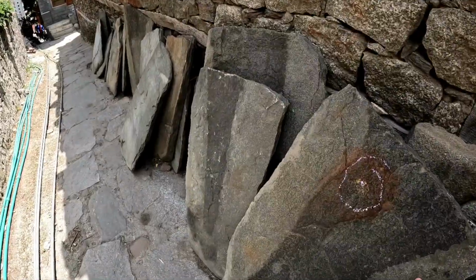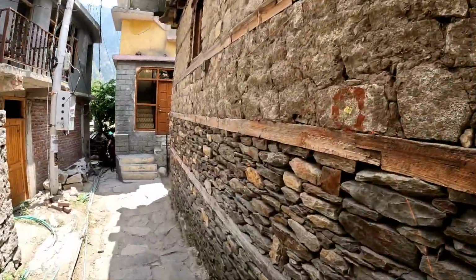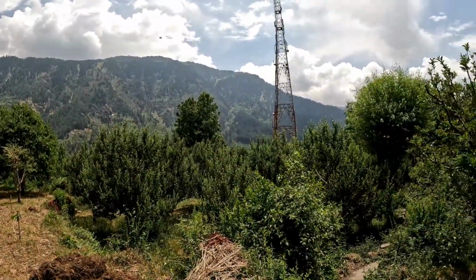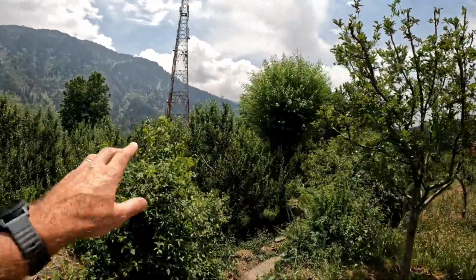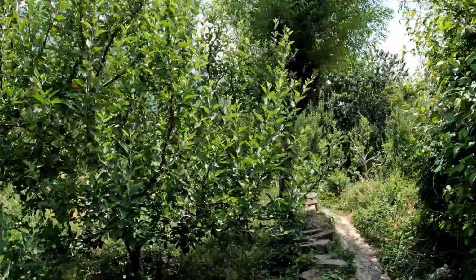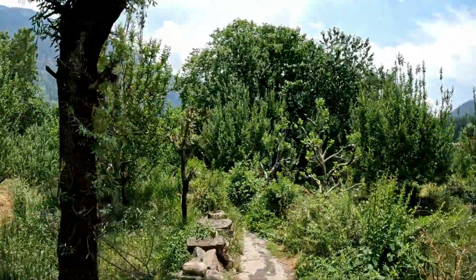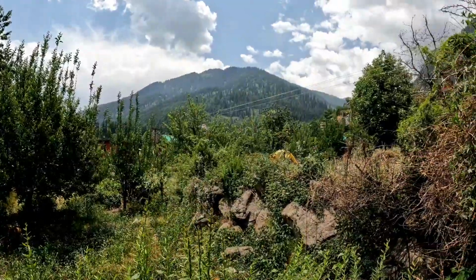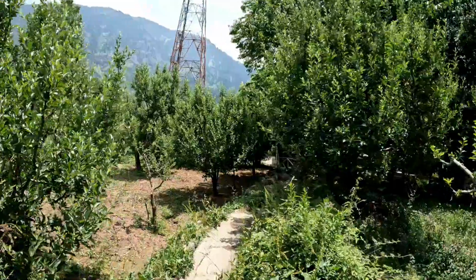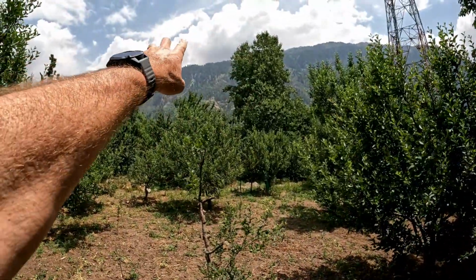See all the slab work here for the roofing. I'm in a little grove of an apple orchard through here. Little baby apples. This is a really peaceful part of the world. Oh, there's some big waterfalls cascading down there.